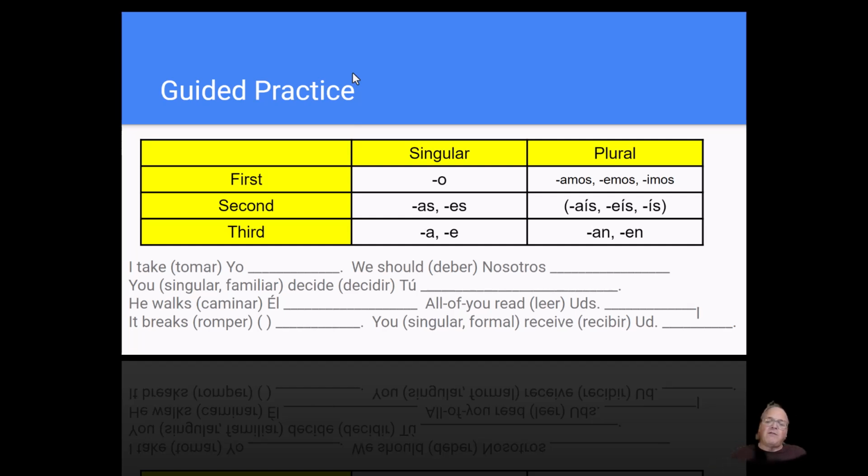How about all of you read? The word all of you is ustedes. To read is leer. So how would I say all of you read? Ustedes leen. Ustedes leen.